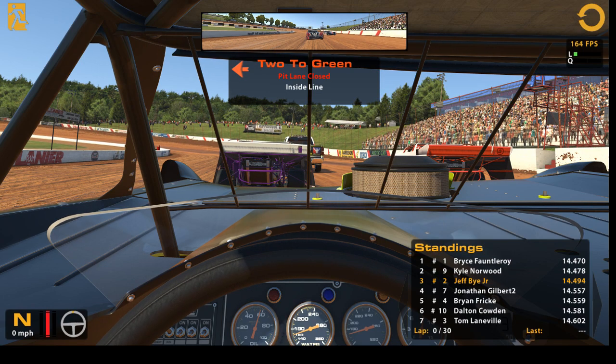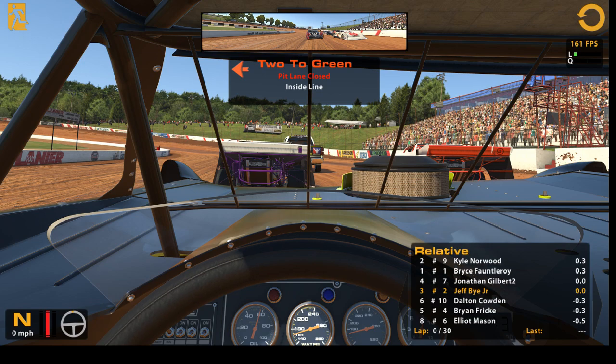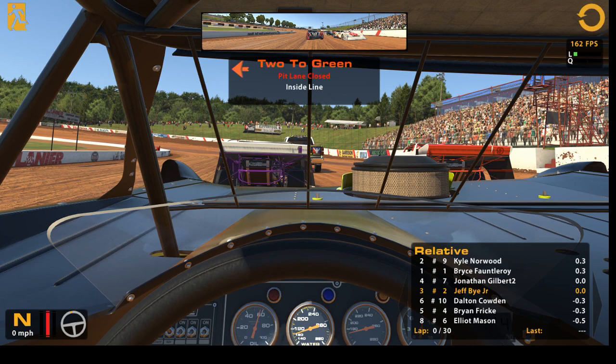And you can see how tight the field was. 14.470 was the pole. I ran a 14.420 in practice. Just couldn't get there. Qualifying, I drove it in a little too soft, and it didn't get back to throttle in time, and it killed my lap. So I ran a 14.494, good enough for third. At least it puts us on the inside, but hopefully we should be able to stay down here on the bottom and get to second, depending on how good a start we get.